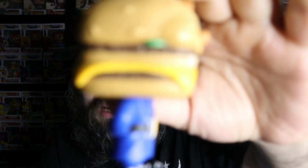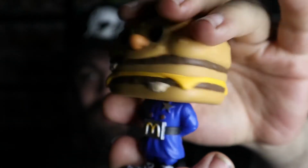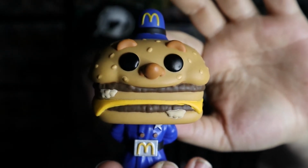Tell me what you think about Officer Mac in the comments below. Yeah, he's got like green sticking out of the sides. As you can see right here, there's some green sticking out over here. I'm gonna say that's a pickle. There's the back of the burger. There's the side, and then of course in the front, this and this. I think that's just sauce. So he's kind of drooling at the mouth.